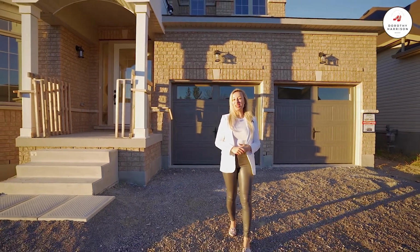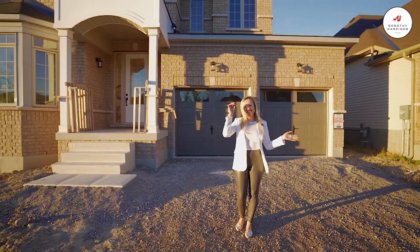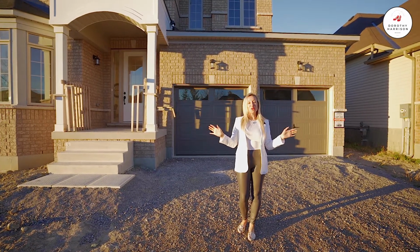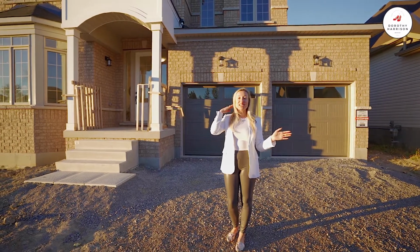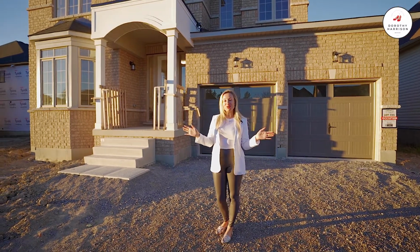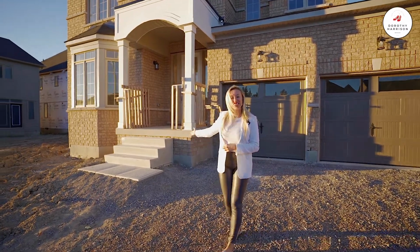We are here at my newest listing, number 40 Connolly Road in Lindsay. This is a fabulous new up-and-coming neighborhood. We are surrounded by greenery, just 5 minutes from the downtown Lindsay core, public, Catholic, and secondary schools, the hospital, and so much more. Let's head on inside and take a look.